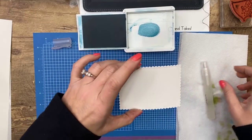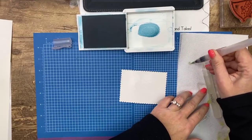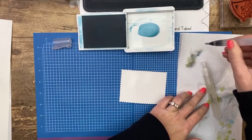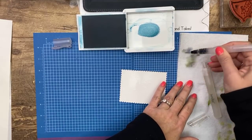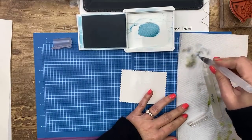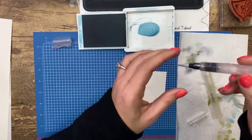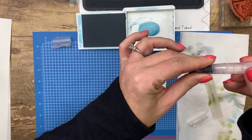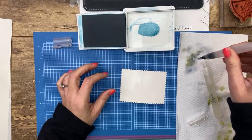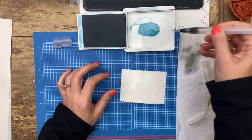Okay, so I have sprayed it with just water in my spritzer. The reason I did that is because I wanted to prime the paper, get it wet. I'm going to take my water painter and squeeze so that the water comes out. If you're having trouble with your water coming out of your water painter, I have found that loosening the pressure right here helps, and squeezing it for a while. So squeeze until that water comes out.